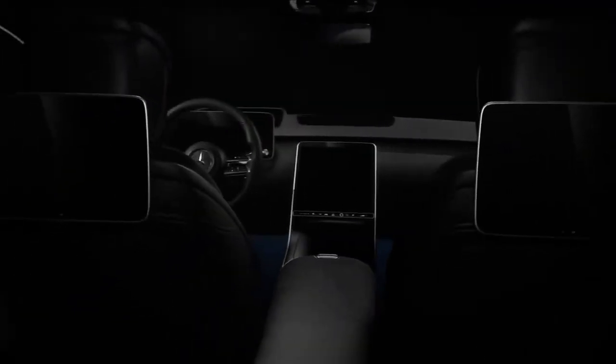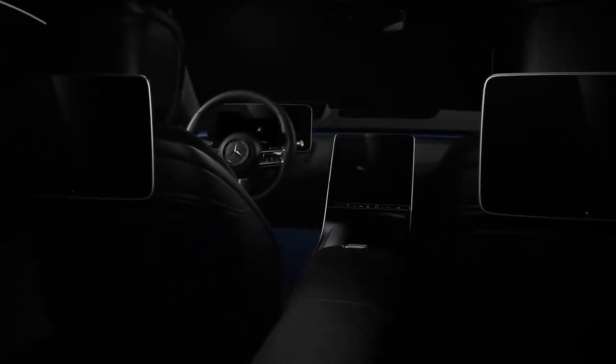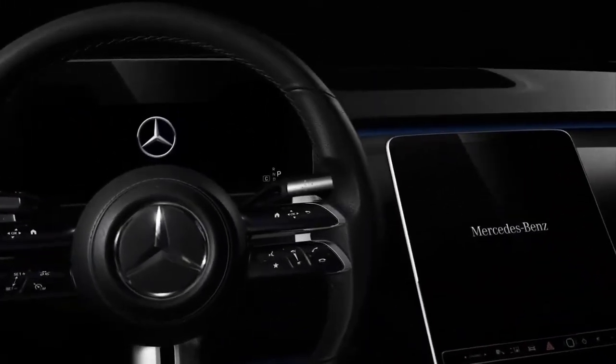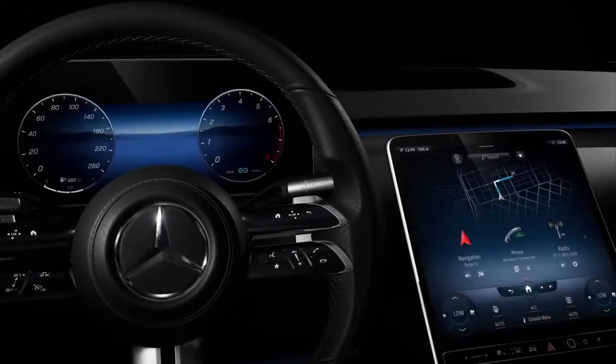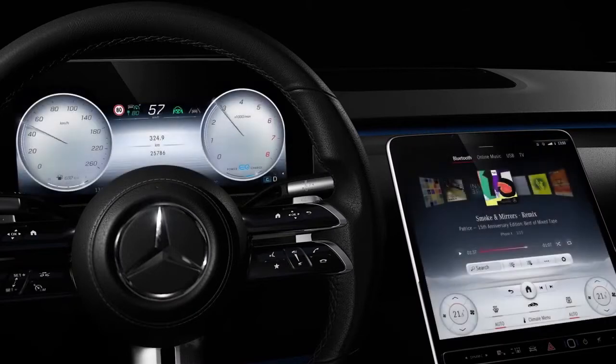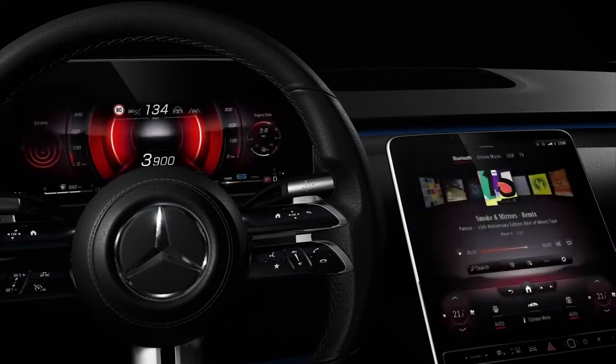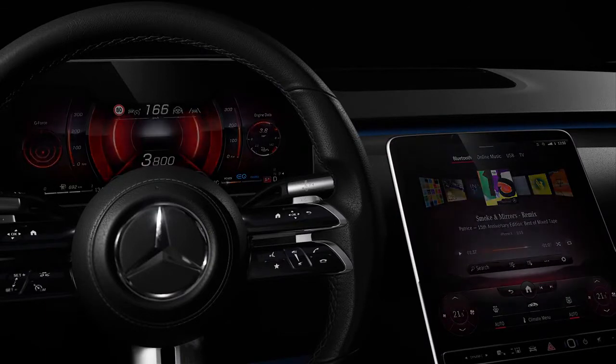This is the new welcome. You'll see that startup animation welcomes you with a calming star pattern. The familiar Mercedes environment now uses a deep 3D effect with the highest aesthetics. The exclusive mode exudes pure luxury and is specific to the new S-class. We also created visuals for our sporty-oriented customers, like the performance look you see here.